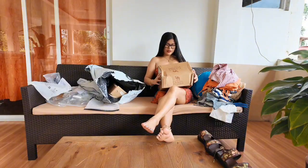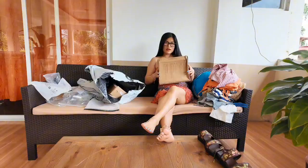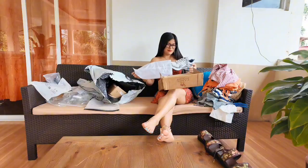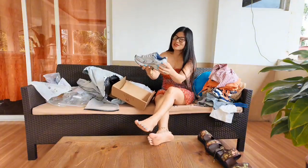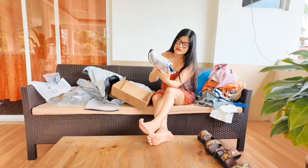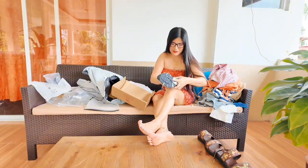Okay, I don't see the brand. It's Camel. And this one is $100. So, but I don't see the brand. The brand is Camel. Oh my god, so beautiful, strong. Quality is really good. This is $100 and it's Camel. Well, I don't know the brand, but it looks strong, very good quality.